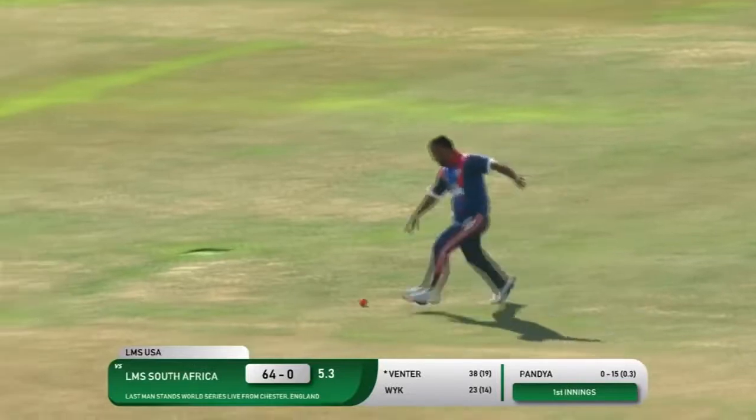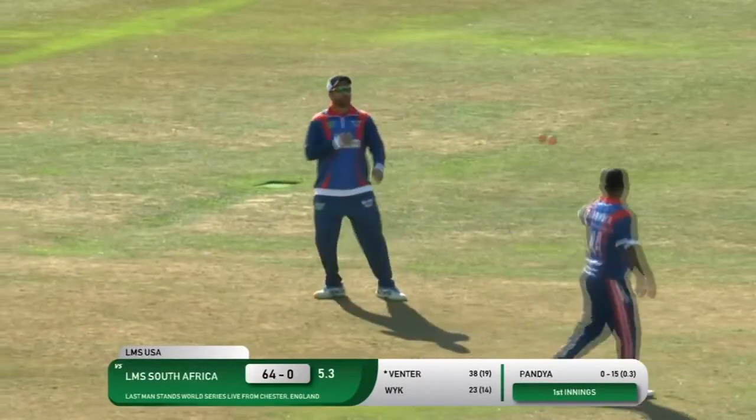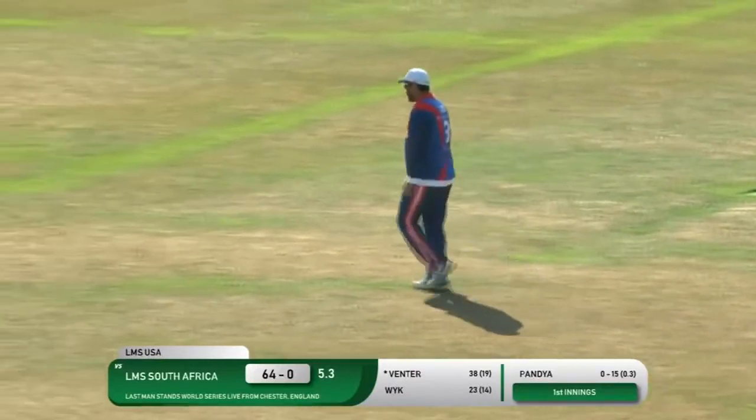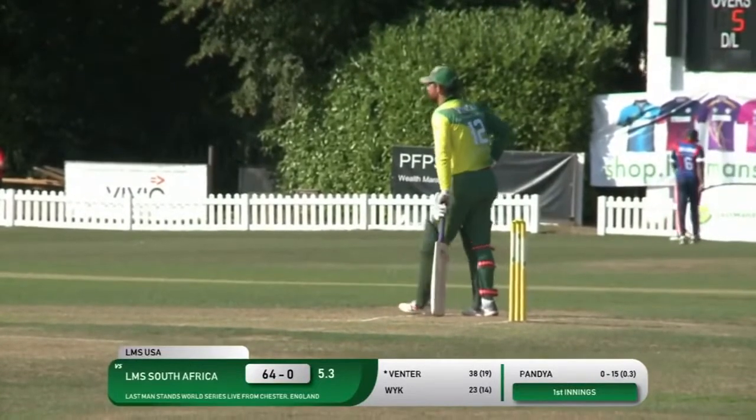He's going to go and chase that himself, Pandya. Strong call of no for Van Wyk. Good call there. I think he fancies a bit of strike against Pandya. 1 ball to come.